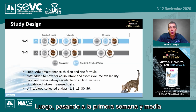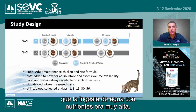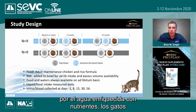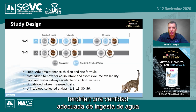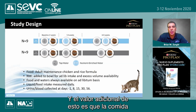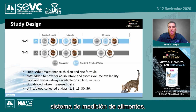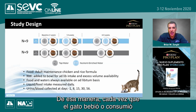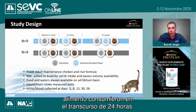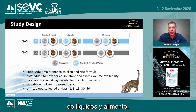Then moving into the first week and a half of the test phase, knowing from that preliminary work that the intake of the nutrient water was very high, we felt very comfortable that by substituting the tap water for the nutrient-enriched water, the cats would have an adequate amount of water intake to at least be on par with tap water. And the additional value of this is that the food and the liquid were on an automated food measurement system. So anytime the cat drank or consumed their dry food, we could know exactly how much they were eating over the course of a 24-hour period. And so obviously we had that full everyday data of food and liquid consumption.